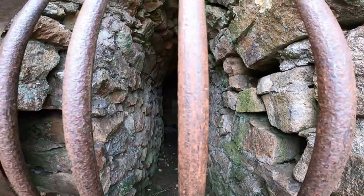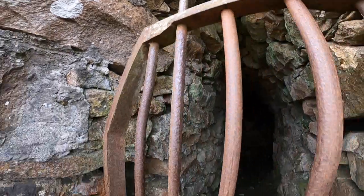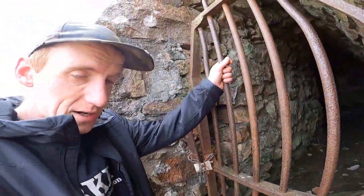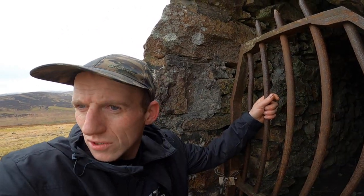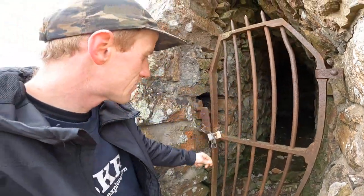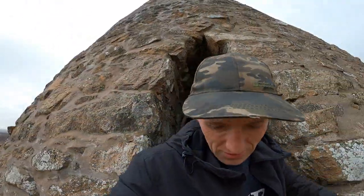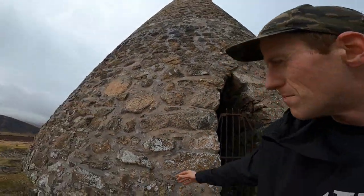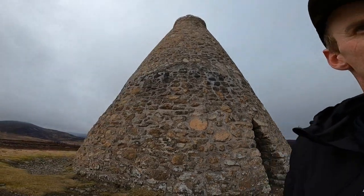Wow, look at this old gate here. Glen Esk was a favourite area for Queen Victoria back in the day. She used to love the area in Scotland, and that's how the Queen's Well and stuff's located further up the Glen. But I had been to most of those places and most other abandoned places around here. I just thought it's so cool to come and see this. It's almost like the final mainstream bit of Glen Esk that we had never seen before.